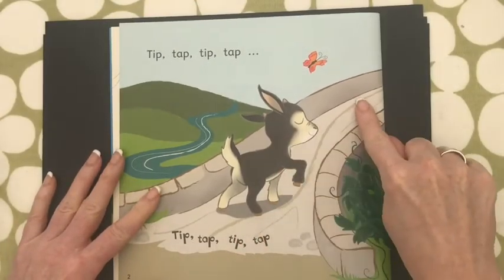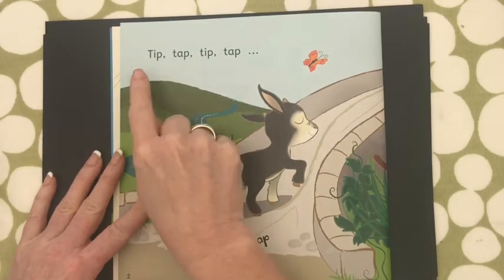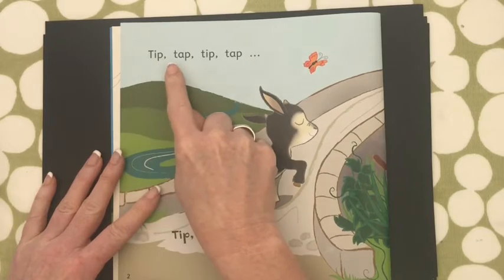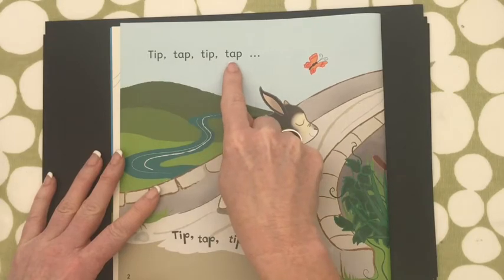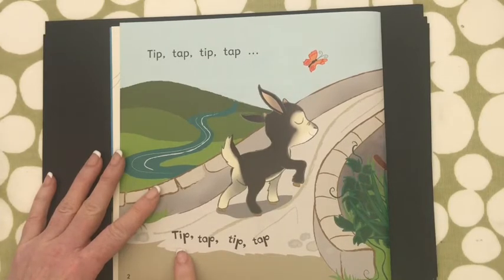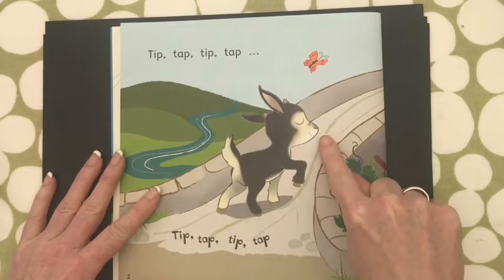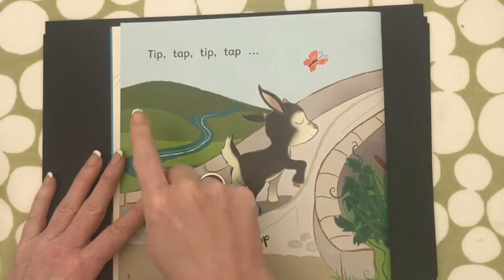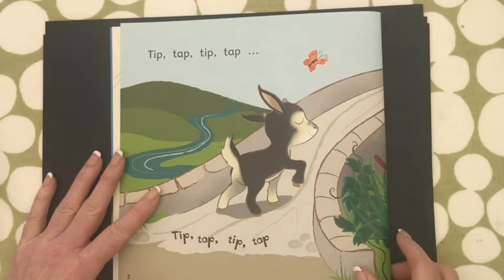So here's our youngest goat going over the bridge. And this is the sound that his hooves are making. Tip tap, tip tap, tip tap. Sound of his hooves going over the bridge. Can you read that? Tip tap, tip tap, tip tap.